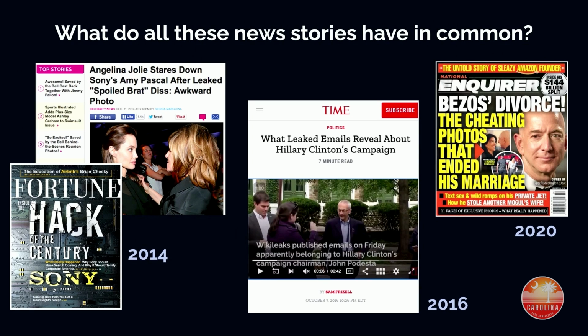2020, Jeff Bezos, the hack where the Crown Prince of Saudi Arabia hacked into his phone and got access to his personal photos, and then they were leaked to the National Enquirer, who then tried to blackmail him. Do people remember that hack? Okay, a few, not as many. We're going to go through them today if you don't remember.